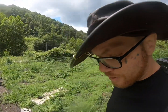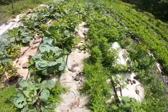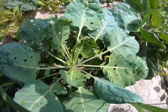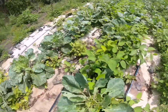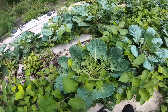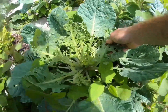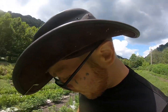Got it filled up with 2 gallons of water, and Felicia's going to come in here and treat, because we are having some damage in here on some of these plants. As you can see, the holes and stuff there. And we have some pests that we are trying to treat in here today. The pests that we are dealing with are none other than the harlequin beetles. We've got harlequin beetles in here, and we have a few of these two-striped cabbage caterpillars that we need to get treated for.